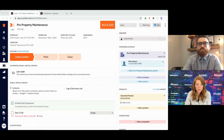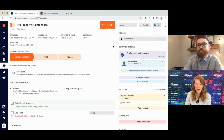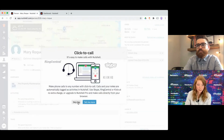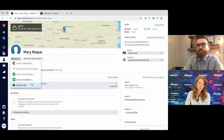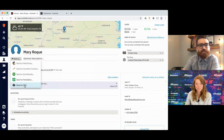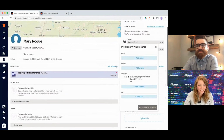That's a great question, and I can show that. So what I like to do is do quick exports. You can do this from the lead. You can do send to CSV. That'll just download a copy of all the information that you have for this lead, and you can easily send that. You can do the same thing from a company or person page. We'll do send to CSV. Just a quick download of all this person's information. Yeah, it's pretty straightforward. Something I like to do a lot.